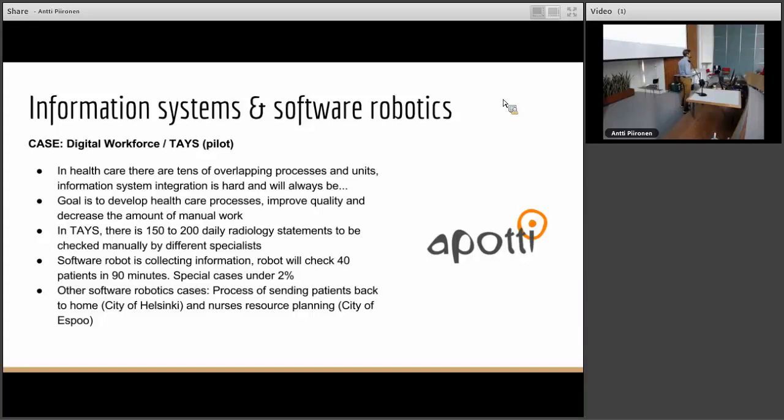So one interesting solution to deal with this is software robotics. The idea is that a software robot combines information from different systems. And this is already used today in Finland. For example, in Tampere, there are 150 to 200 daily radiology statements every day, checked manually by different specialists. And software robotics is used to do this manual labor. And they have been quite satisfied with this kind of solution.